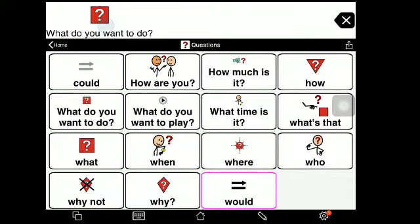What do you want to do? And when you press it up here with your finger, that's when it says it out loud: What do you want to do? So you delete it by pushing this backspace button over here.